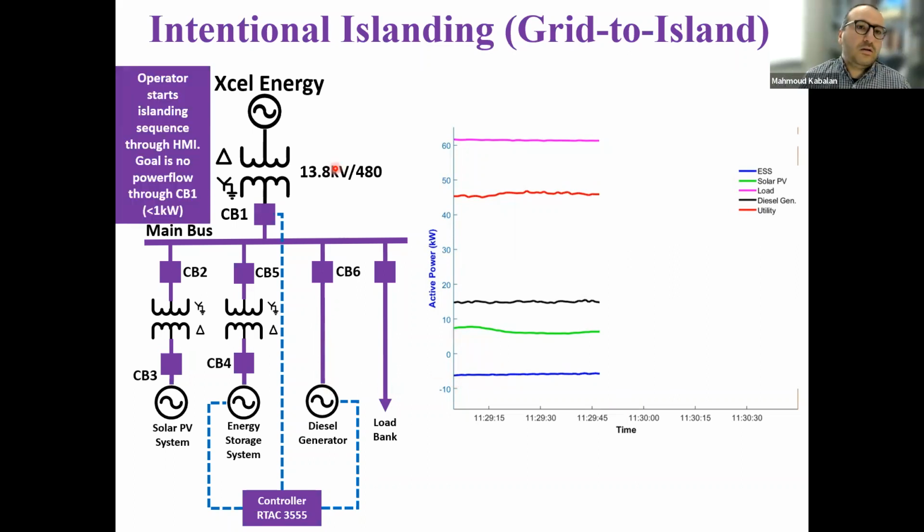So the goal to allow me to transition safely is that I want the power flow through this breaker to be 0. Realistically, we set that at less than a kilowatt. So we want that power flow to be less than 1 kilowatt for about 15 to 30 seconds to make sure that things are not fluctuating, and then we're gonna open that breaker.